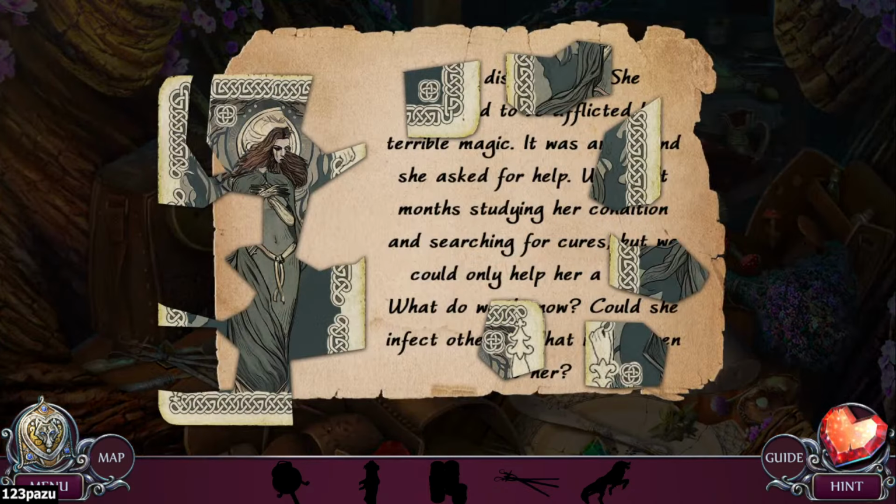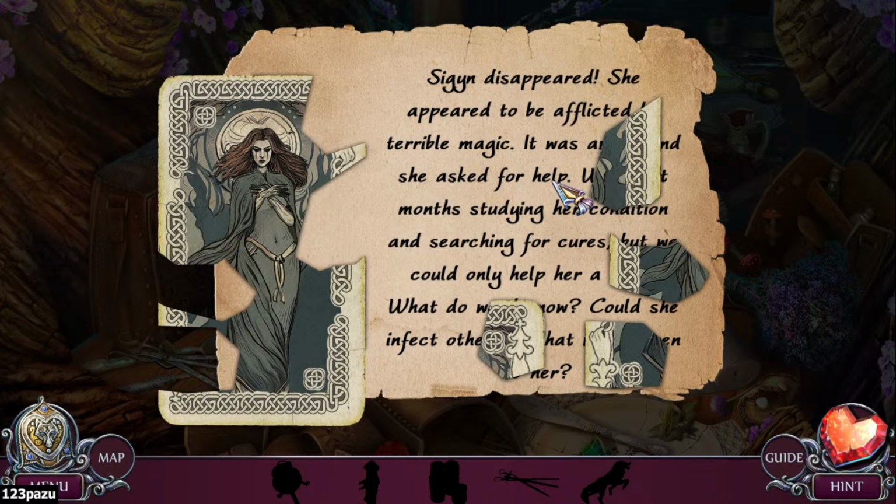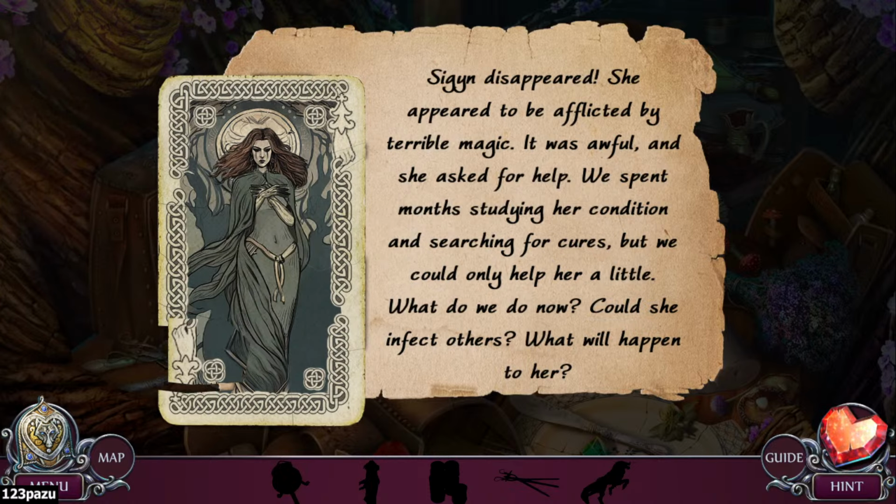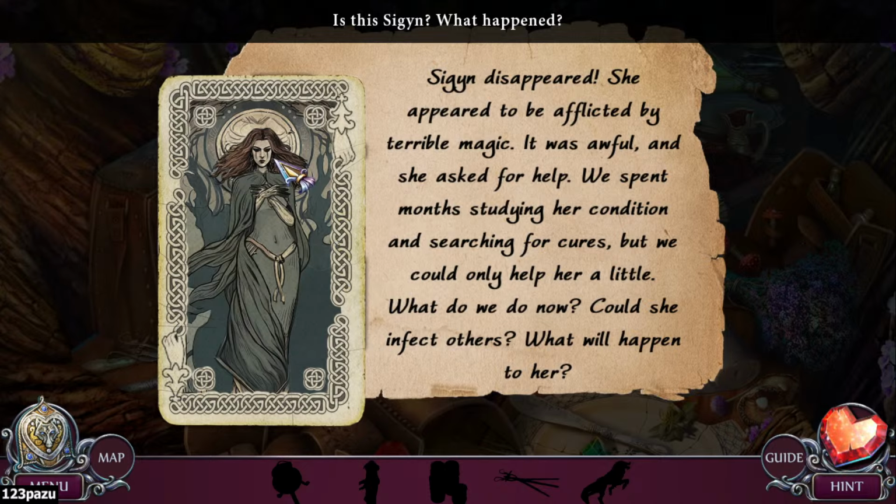Sigyn disappeared. She appeared to be afflicted by terrible magic. It was awful. She asked for help. We spent months studying her condition and searching for clues or cures, but we could only help her a little. What do we do now? Could she infect the others? What will happen to her? Is this Sigyn? What happened? Oh, she got infected, guys. By sickness.